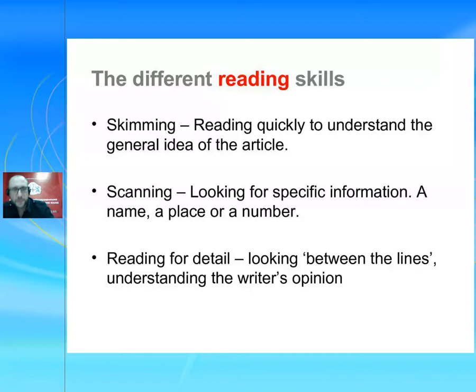Finally, the exam tests our ability to read in detail. Sometimes we call this reading between the lines or looking between the lines. And this is where we need to read certain parts of the reading in detail. Not the whole reading. We don't have enough time to read the whole article in detail. But there are certain passages, certain sentences that we need to read slowly, more carefully, in order often to understand the writer's general opinion.